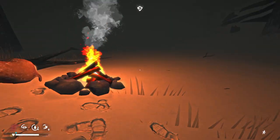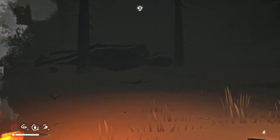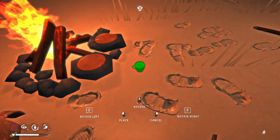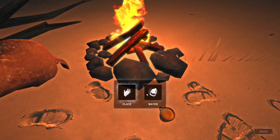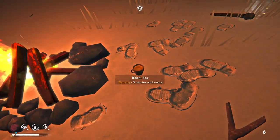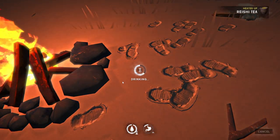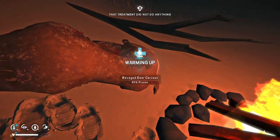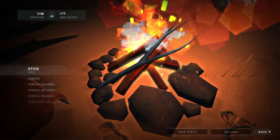I'll take these. We're over here by the fire. We're good. Let's drop a T. And do I have a cooking pot? I do not. So yeah, that's a problem. My pastime, I'm just gonna drink this. That'll warm us up. Cool. That's gonna help. And we can just maybe stock this a little bit more.